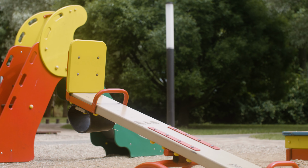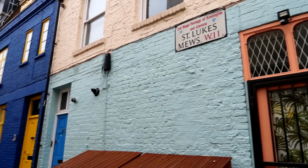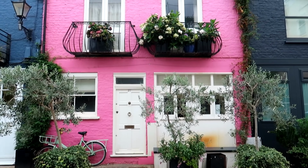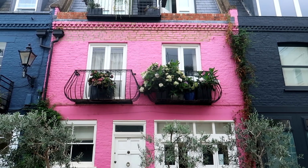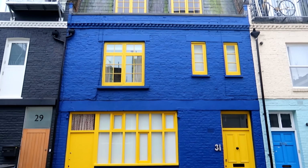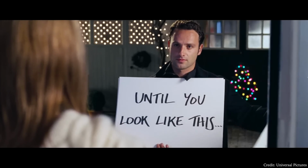Next up, let's highlight St. Luke's Mews, which is a quiet cobblestone street just by Portobello Market in Notting Hill. It's got brightly colored houses including pinks, blacks, and even a blue and yellow house. Perfect for enjoying a cup of coffee or a stroll along with a fellow property lover. If you've seen the movie Love Actually, you'll notice it was featured when Mark professes his love for Juliet.